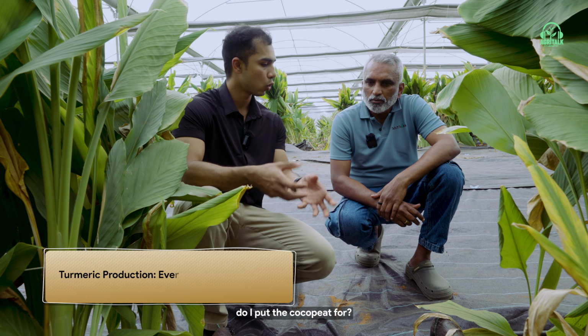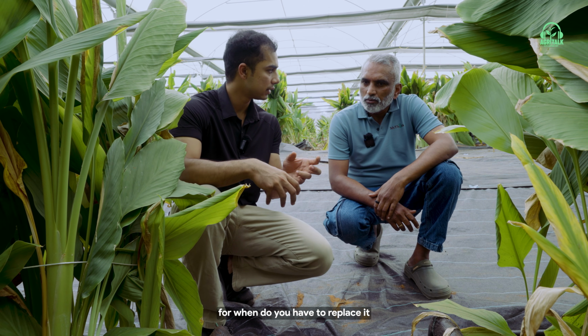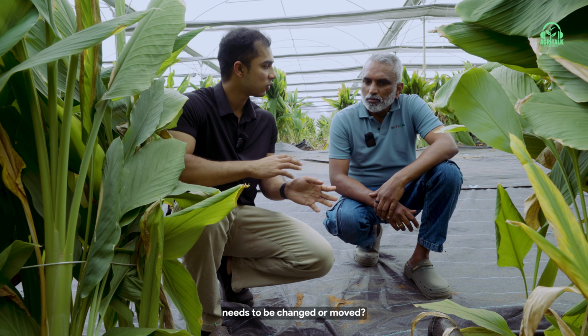Another common question with coco peat is, how long do I use the coco peat for? How long are you using each batch of coco peat, when do you have to replace it, and what is the sign that the coco peat needs to be changed or moved?